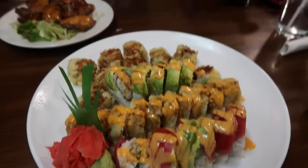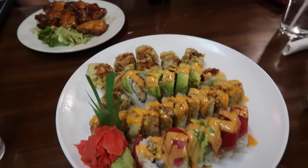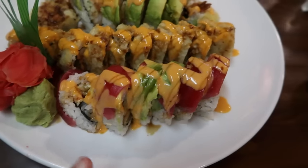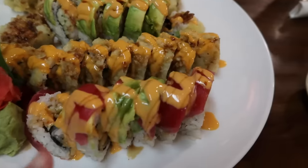All right y'all, our sushi is out. And then some sweet chili wings. We got one with raw tuna, like half and half. We gonna try, yeah. We gonna try raw for the first time. Sweet chili wings. Smell good. They're hot. That's good. That's so good. I know what they're doing back there. You got a lot of flavor.